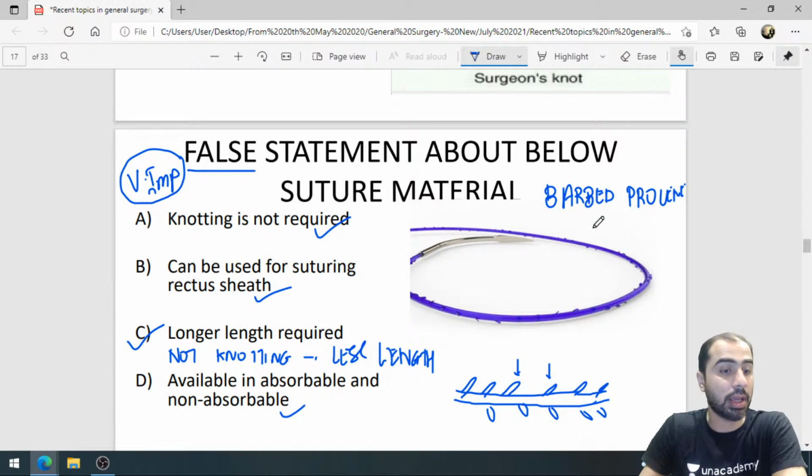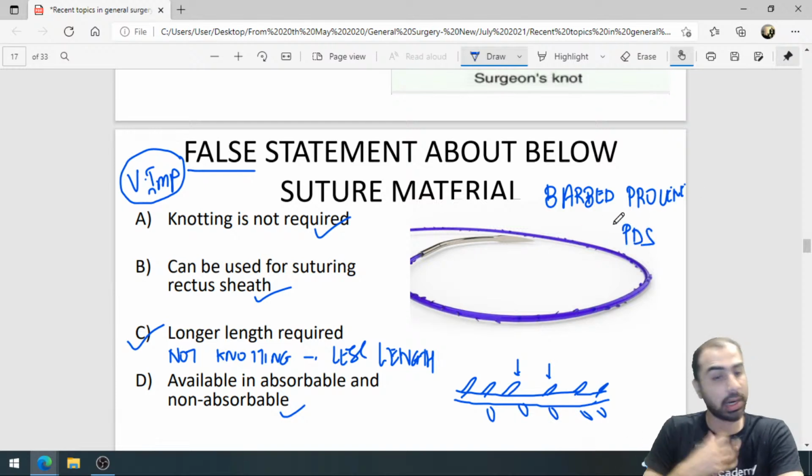Barbed PDS is also there, which is a shade of purple. That is barbed PDS. So whatever monofilament sutures are there, they come in barbs. Commonly proline and PDS are the ones with barbs that I have used.